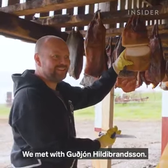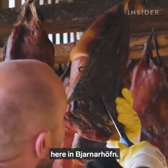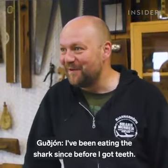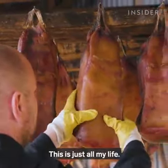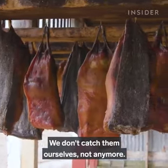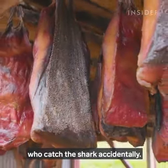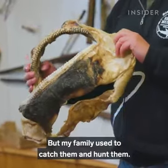We met with Gudjon Hildebrandsson. He's running his family business of shark curing here in Bjarnarhöfn. I've been eating this shark since before I got teeth. I've been doing a curing process probably since I was 10. So this is just all my life. Just shark. We don't catch them ourselves, not anymore. Now we buy them from these big trawling boats. We catch the shark accidentally, but my family used to catch them and hunt them.